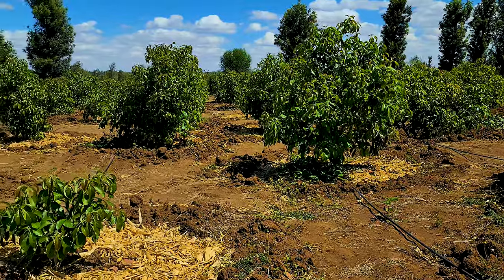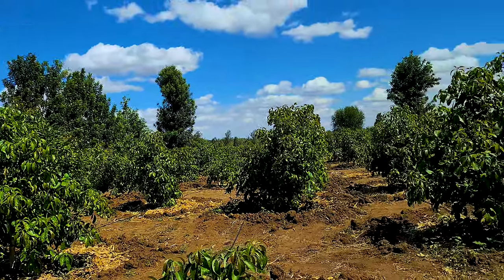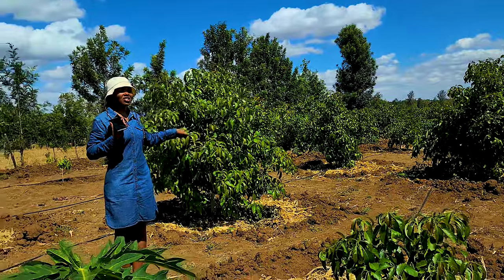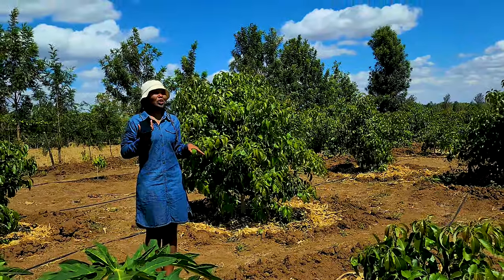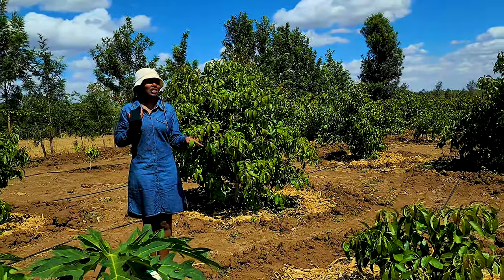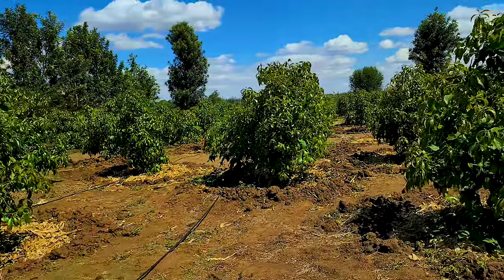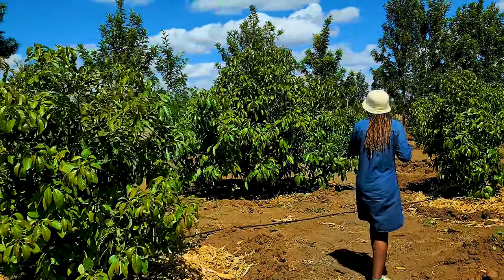There are some replacements we had like 3 days ago from Isinya, and now you can see the difference between these ones, how big they are, and these ones. So that means the nutrient requirement in this tree is not the same as the nutrient requirement in these other trees. So this one might struggle because it will be hard to administer nutrients to it alone than when you are administering the nutrients in bulk. So as immediately you lose the tree, replace it, guys, replace it. Don't wait for too long.